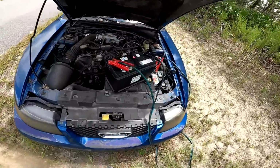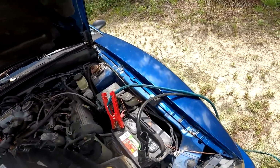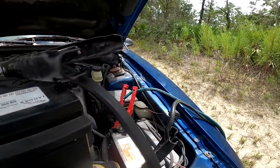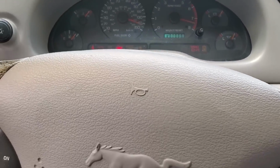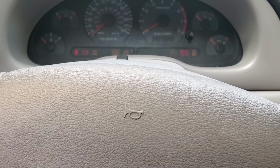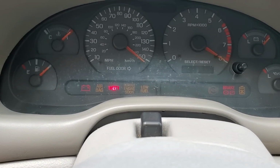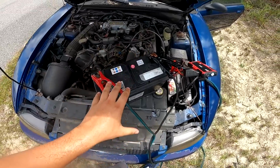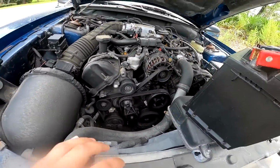So I set up my bougie jump pack here with kind of a large Land Rover battery and some jumper cables. Now, jumper cables are never the best, but let me go inside and try and crank it like this. So I'm pressing the clutch. That's a good sign. Here we go. Ooh, blinking theft. Let's try one last thing. The jumper cable's running to the battery with the battery jumper intact. See where it gets us.